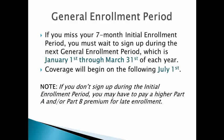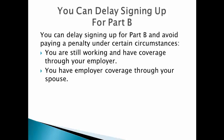And now this slide talks more about the general enrollment period. If you missed your 7-month initial enrollment period, you must wait to sign up during the next general enrollment period, which is January 1st through March 31st of each year. Coverage will begin on the following July 1st. If you don't sign up during the initial enrollment period, you may have to pay a higher Part A and or Part B premium for late enrollment. So it's really important to sign up during that 3-month period before your 65th birthday.